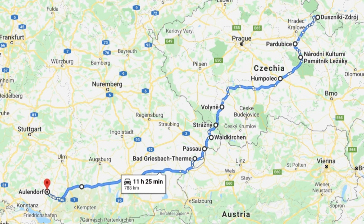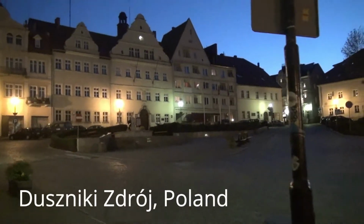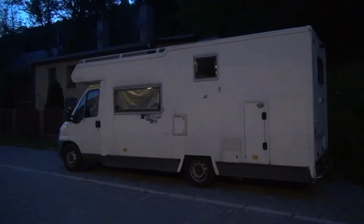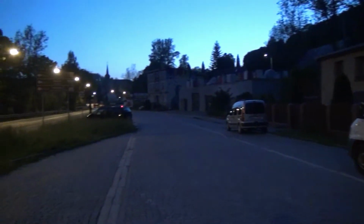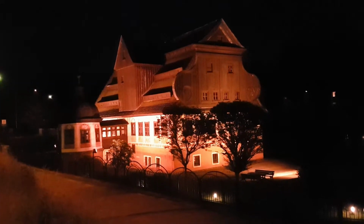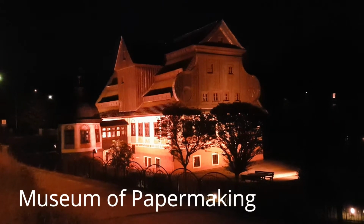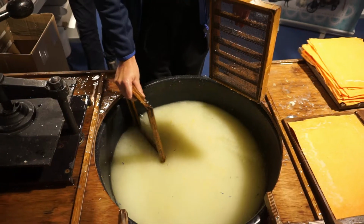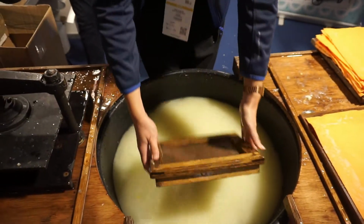So the journey starts off here in Duszniki Zdrój. This is a spa town in Silesia in southwestern Poland. My van was parked around 1 kilometre from the central square, so that was an easy walk in. The most outstanding building there is the former paper mill, which today houses the Museum of Papermaking. The mill was originally built in the middle of the 16th century, but it was destroyed. And what we see today was completed in 1605.